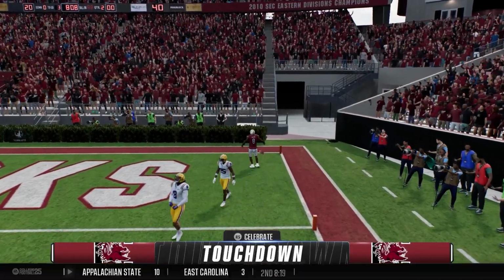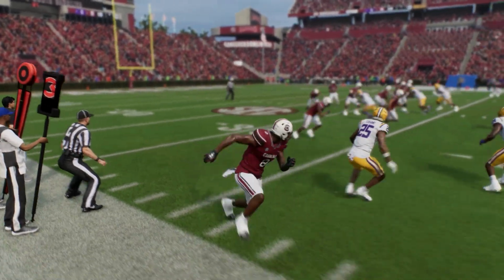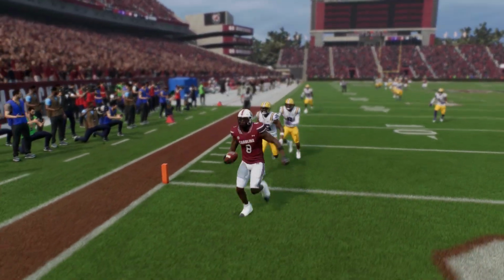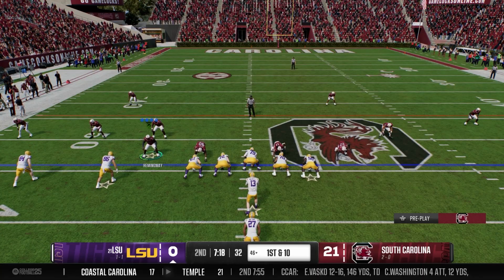They do it again. The deep ball works, and Nick Harbor goes all the way. You just cannot get up on the line with him. He's too fast. Free release. Throw it up. Let the man run underneath it. It's 21-0 Gamecocks behind the track speed of the true sophomore Nick Harbor.